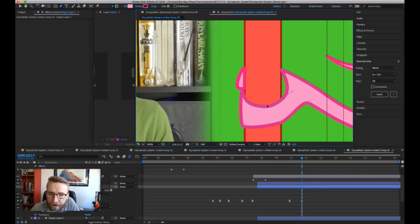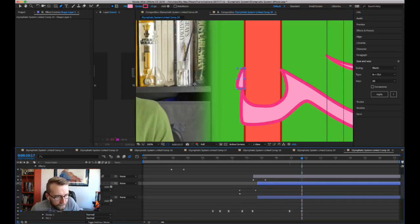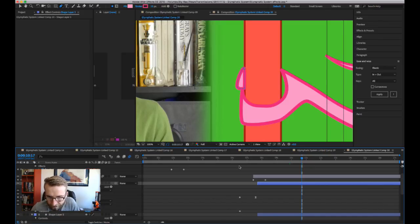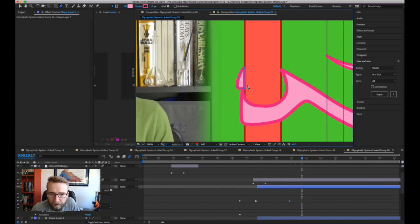Okay, we want to make this transition smoother, like so. Make those lines not so jagged. And we'll move this guy up too, and move this guy up. There we go. And this one should also move. All right, we'll open up the shape, open up the path. We will put a keyframe on that path and have this guy move as well. Moves right up.